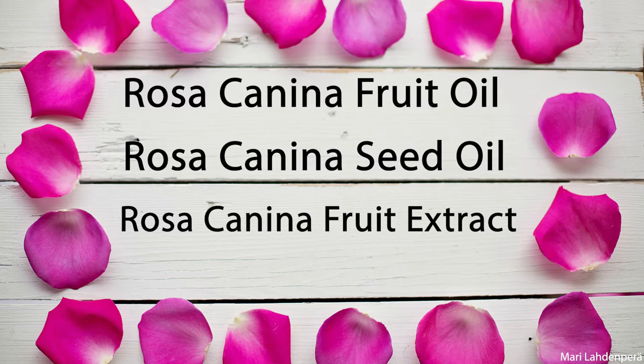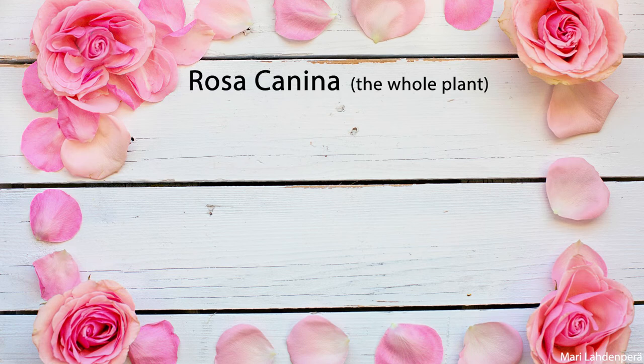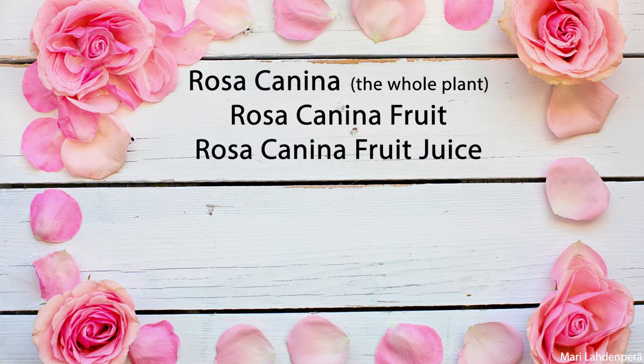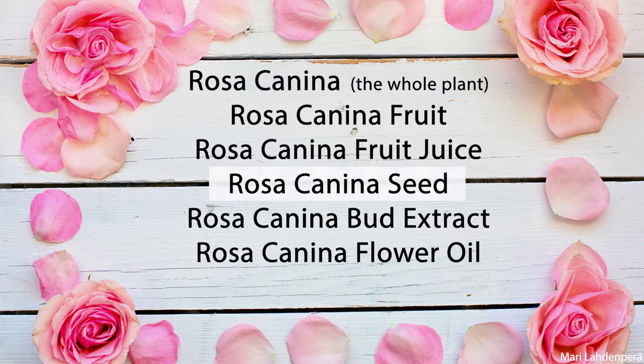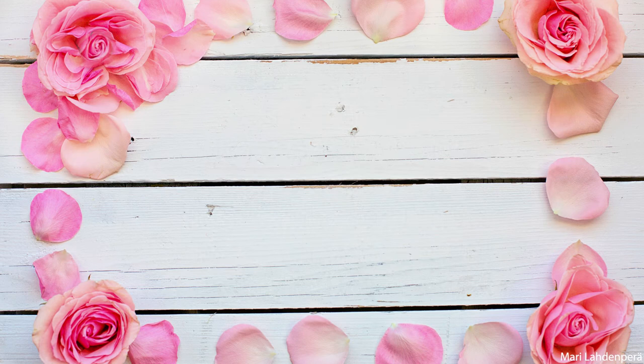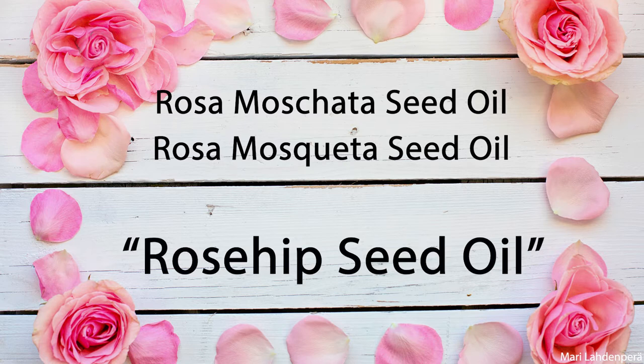There are also 7 ingredients which aren't commonly used in the cosmetic industry. Rosa Canina, the whole plant, Rosa Canina fruit, Rosa Canina fruit juice, Rosa Canina seed, Rosa Canina bud extract, Rosa Canina flower oil, and Rosa Canina flower powder. There are also two ingredients, Rosa Moschata seed oil and Rosa Mosqueta seed oil, that are sometimes called rosehip seed oil, but which are not from the Rosa Canina species, which is more frequently used in cosmetics.